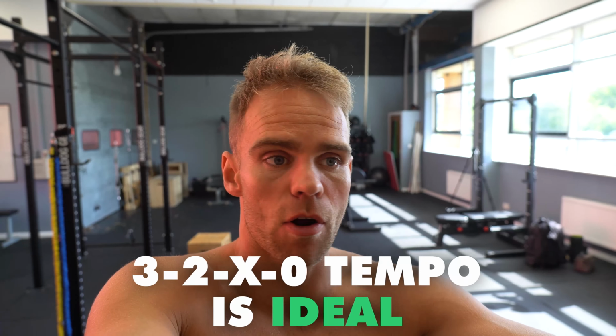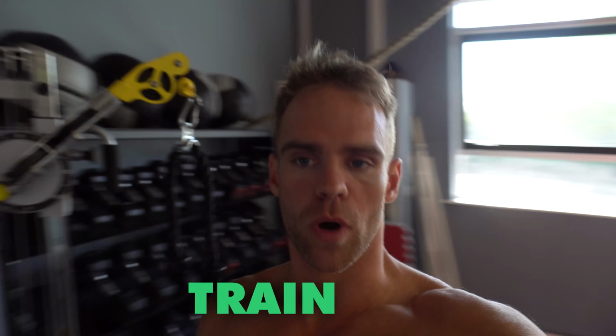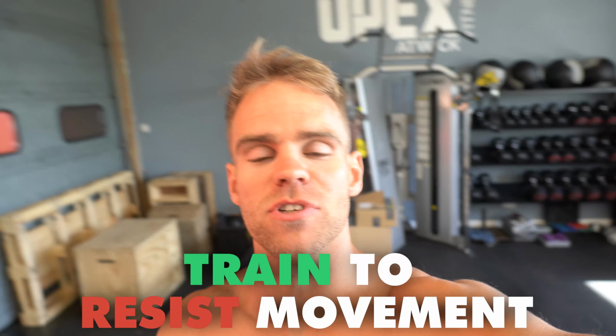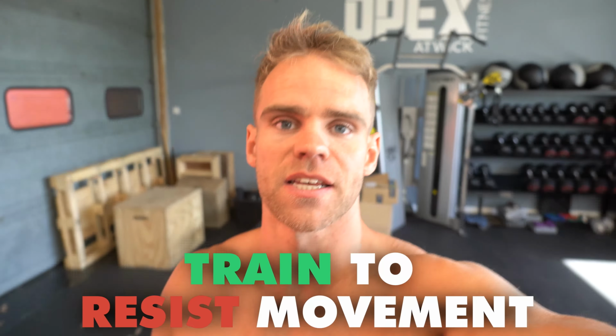And the final thing, actually, the fifth thing, I think we're at 4 before that, so the fifth thing, core work in regards to power, is basically being able to resist movement, resist rotation, and resist lateral flexion.